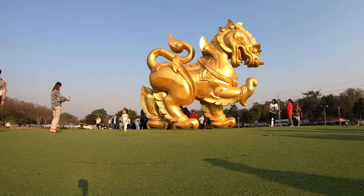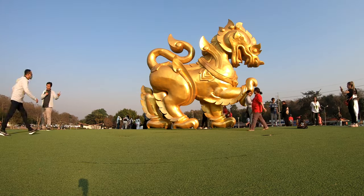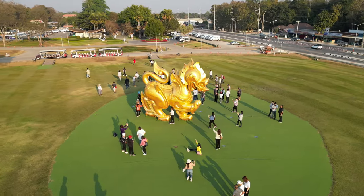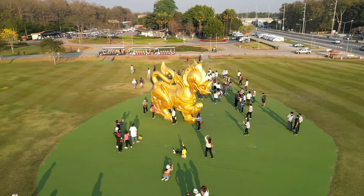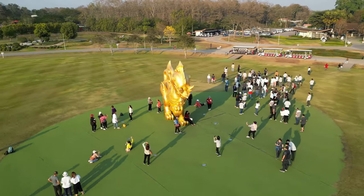The word Singha refers to the mythological golden lion, which can be seen on the front of bottles or cans of the brew. In the Thai language, the word for this creature is pronounced Sing, without the ha at the end.